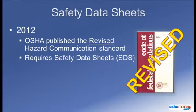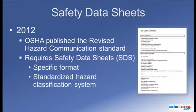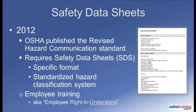While the information contained on new safety data sheets is very similar to that appearing on the old MSDSs, the information will now have to follow a specific format and order. There is also a standardized hazard classification system that must be utilized on all SDSs to convey information about the physical and health-related hazards associated with that product. And the revised HazCom standard now requires that employers train their employees on how to read and understand the new GHS Safety Data Sheet format. So the standard changed from employee right to know to employee right to understand.